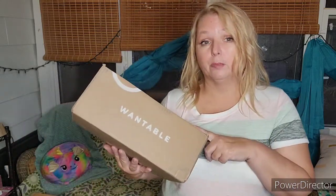So let's see what they sent me, and let's see if they stayed within a good price range, because that's another thing I tell them. Don't send me $98 running pants, because even if I love them, I'm not keeping them. Let's see what they did.